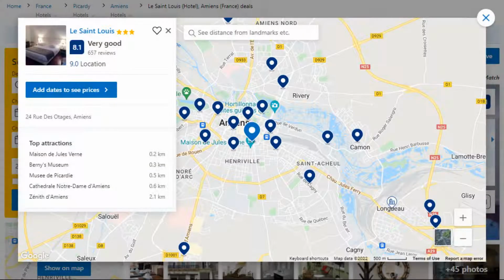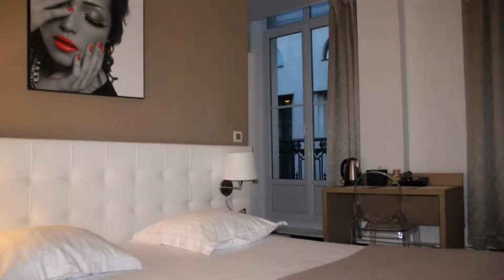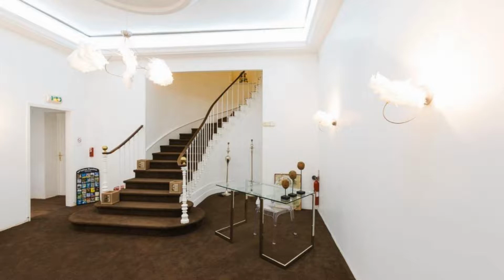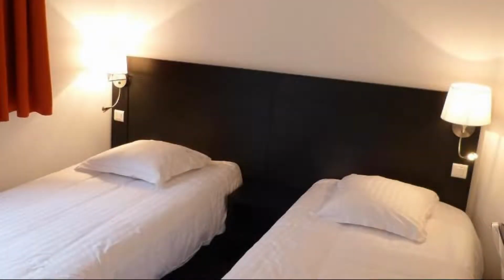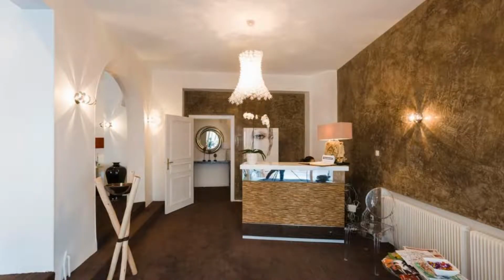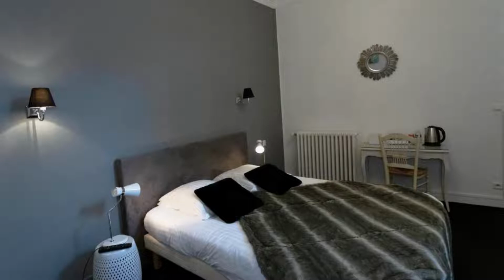Number 7. It's a 3-star hotel. The location of this hotel is superb and guests love walking around the neighborhood. Check-in time is 2:30 p.m. and check-out time is 11 a.m. Guests are required to show a photo ID and credit card at check-in. Pets are allowed in this hotel.